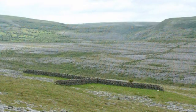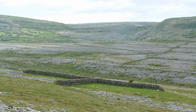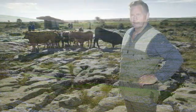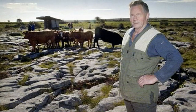These assorted structures collectively represent a stunning cultural legacy. They relate a fascinating story in stone and are a major source of attraction and intrigue for hundreds of thousands of visitors. At this time, only a few hundred farmers remain to uphold the Burren's ancient farming traditions.